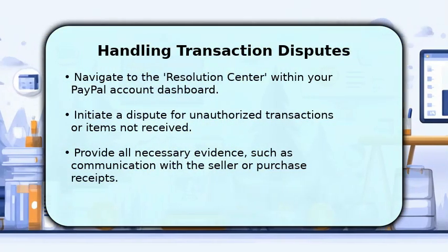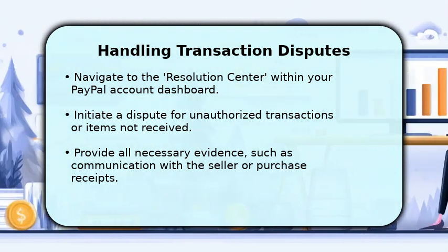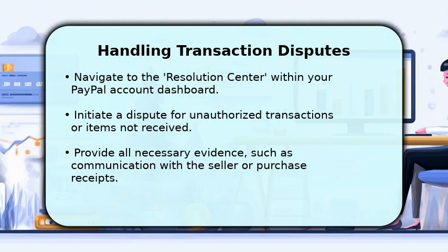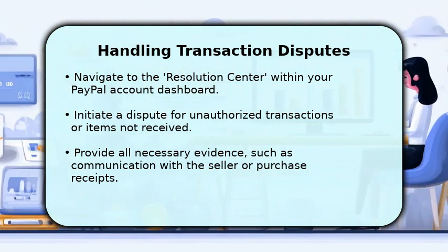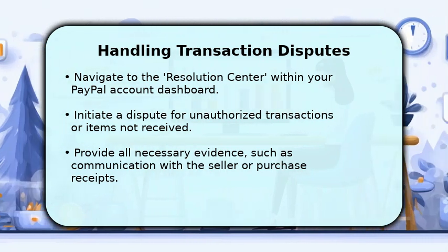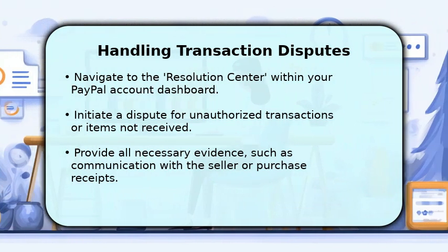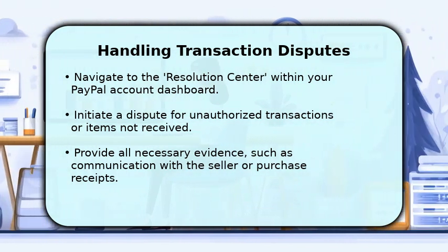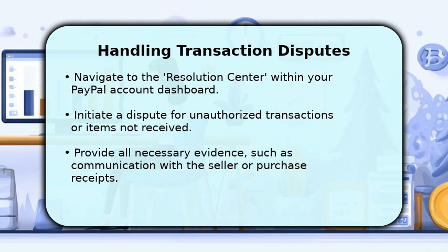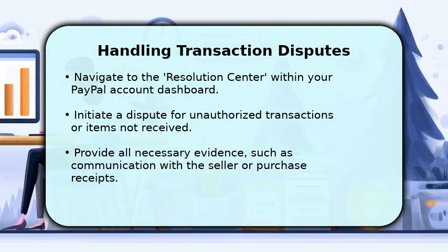For issues with transactions, like an unauthorized purchase or an item you never received, head straight to your account's resolution center. There, you can officially open a dispute. It's crucial to provide all the evidence you have, including any communication with the seller or proof of purchase, to support your claim. Responding quickly to any requests for additional information from PayPal will help resolve your dispute much faster.